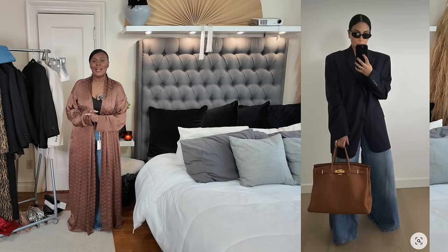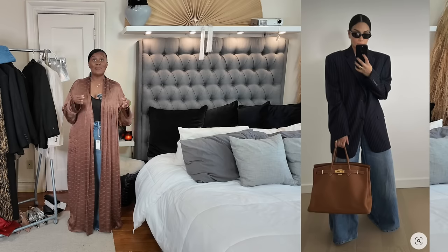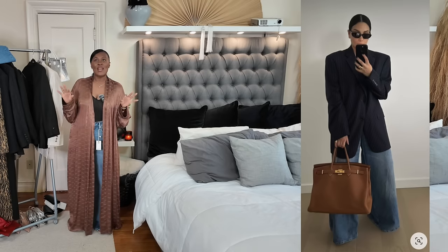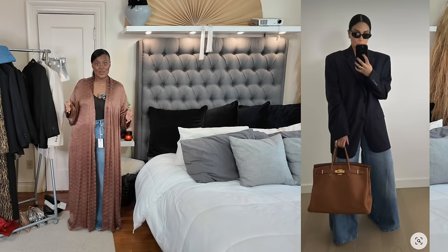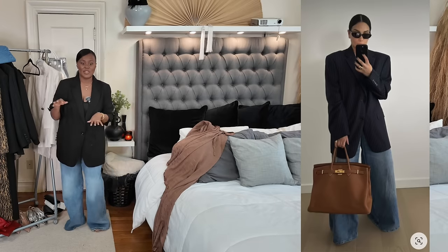On top of that, I knew I needed an oversized blazer, and I like hers. It's pinstripe, but I don't have a pinstripe black blazer. I do, however, have a black blazer, and a cream blazer that is pinstripe. So let's try on the black blazer to see if it gives a similar vibe to the picture. It does give a similar vibe to what it does in the picture.